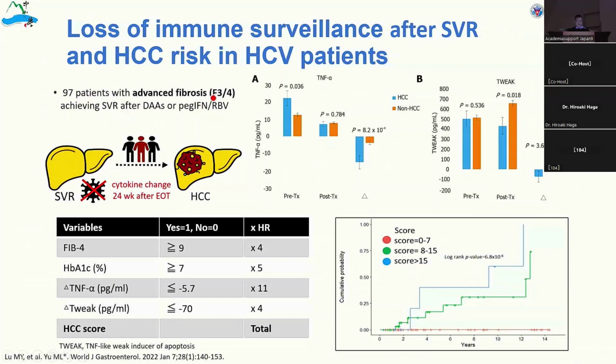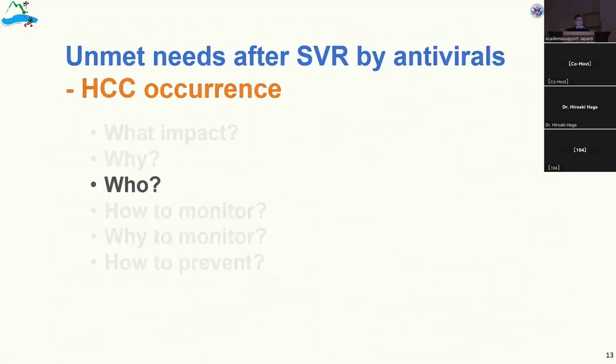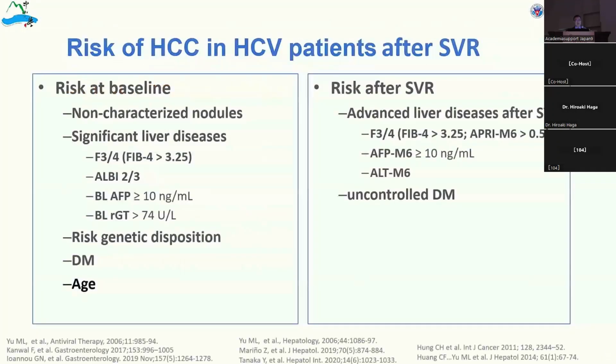In 97% of advanced fibrosis patients, the cytokines were determined at baseline and at 24 weeks after treatment. We can see that for patients with HCC development, the post-treatment levels of TNF-alpha and TWEAK were significantly lower than in patients without HCC development, indicating the loss of immunosurveillance after SVR may be associated with HCC risk. So it's very important to identify which patient population is at risk of HCC after SVR, so we can follow and monitor these patients carefully.